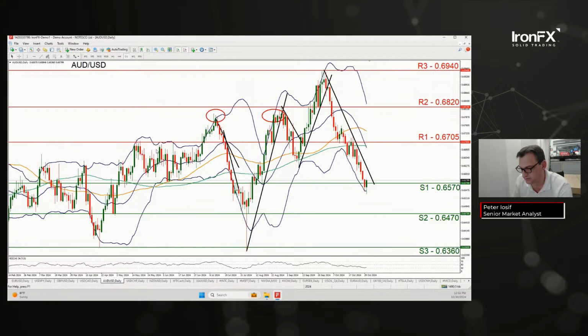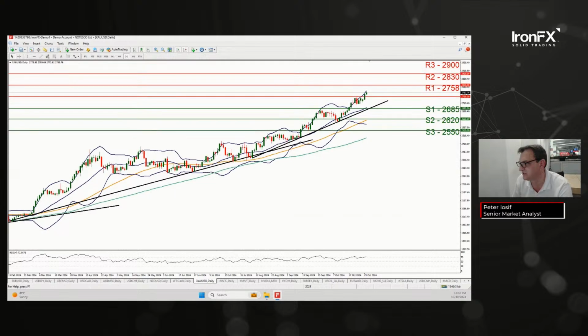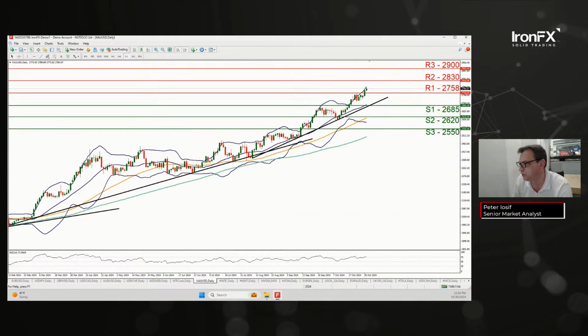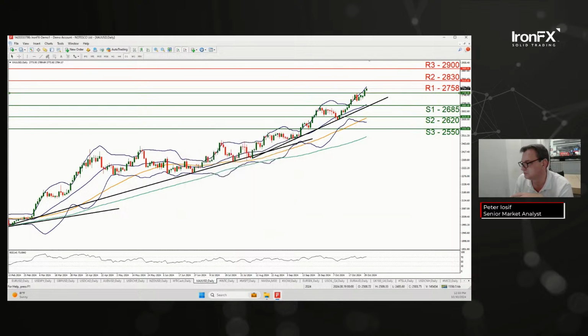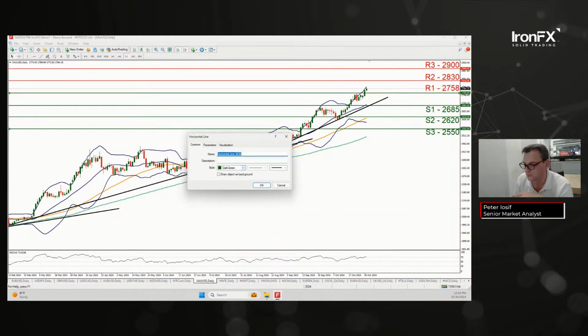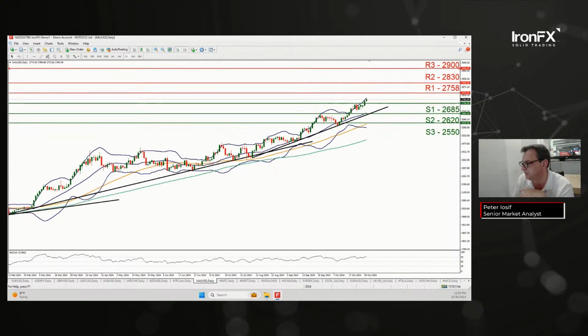Let's have a look at gold's price. Yep, we have new record highs, ladies and gentlemen. Gold's price rose, breaching the 2,758 resistance line, now turned to support. And we're going to be setting as the new ultimate resistance target the 3,000 round figure. It's a little bit far off, but at this point it could go even higher.